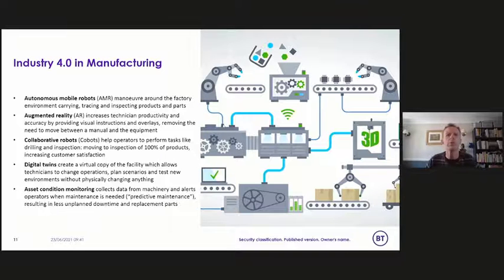So we have autonomous mobile robots. Typically, these maneuver around factory environments. They can carry, they can trace and inspect products and parts, taking the human out of the loop to some extent. Augmented reality, probably an idea many of you are familiar with. This can increase technician productivity and accuracy by providing visual overlays and instructions on a screen right in front of the technician's line of sight, removing the need to switch continuously between a manual and the equipment that's under consideration, and to flick around in the manual for the most relevant part. So a very context-sensitive delivery of relevant information.